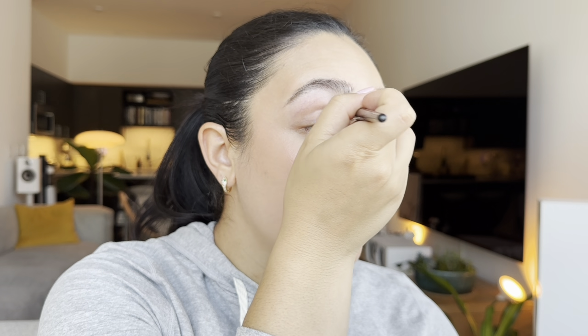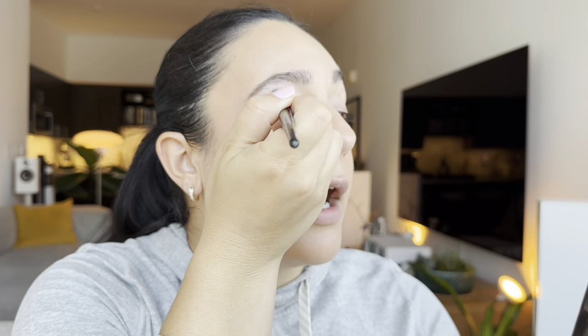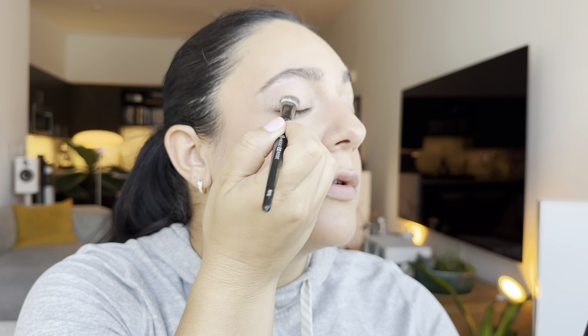And then using the very tip of the brush, I'm just working on blending out the edges so there's no harsh lines. I'll add a tiny bit of concealer on my eyelids as well to cancel out some of the redness I have. So I'll just use that same brush and just lightly tap the concealer into my eyelids.